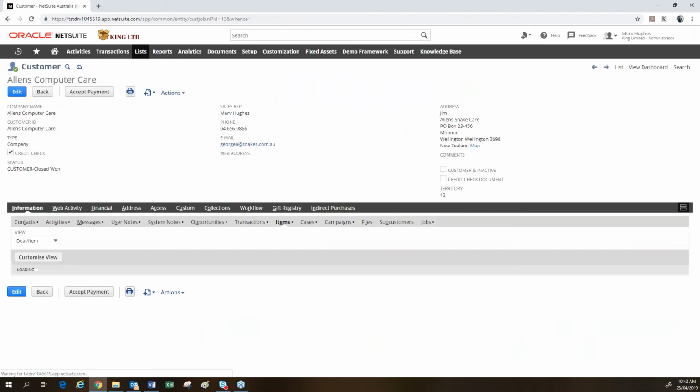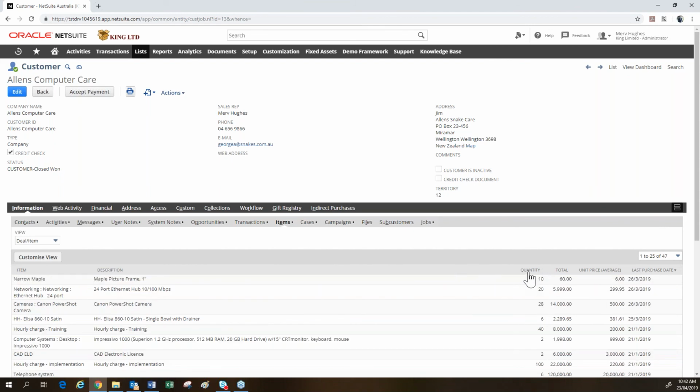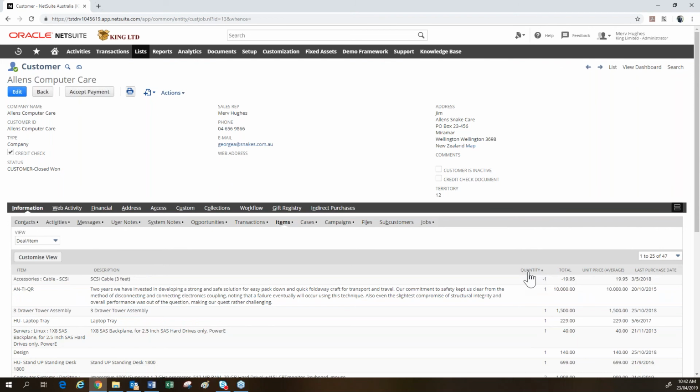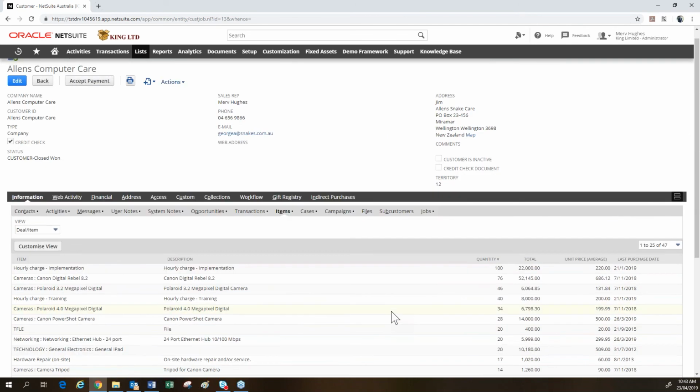You can also view items. So on here you can see when was the last purchase time, or what was the last item that was purchased. Or you can say that we want to see which items this customer orders the most of. So as you can see, they do use our implementation charges quite a lot. So it's really great to track this, especially when you are a sales rep, to have a look and see what they use mostly and what you can interest them in going forward in future.